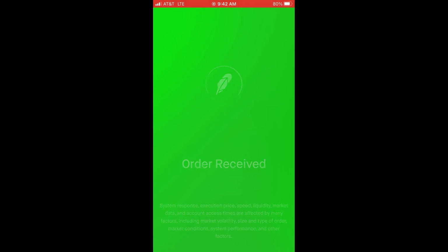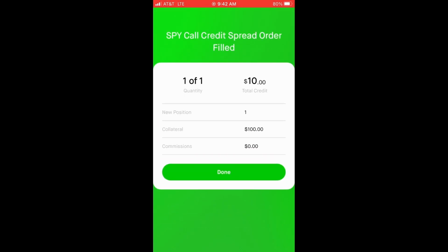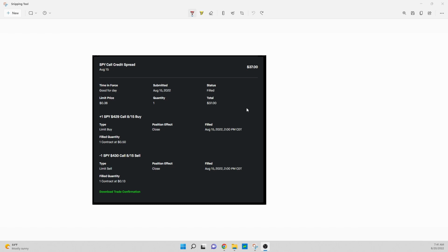So here we see that we get filled on this trade for $10, and it was a terrible mistake. Here we have the closeout order for that trade. So as you can see, it ended up being a terrible trade. We received a credit on the front end of $10, and we had to close out the trade for $37, like you can see here. And the other thing to note is Robinhood, like I mentioned, they close out the trade early. So on August 15th, so Monday, they closed the trade at 2 p.m., even though the market closed at 3 p.m. So overall, a terrible trade to make, and not a great way to start the week.